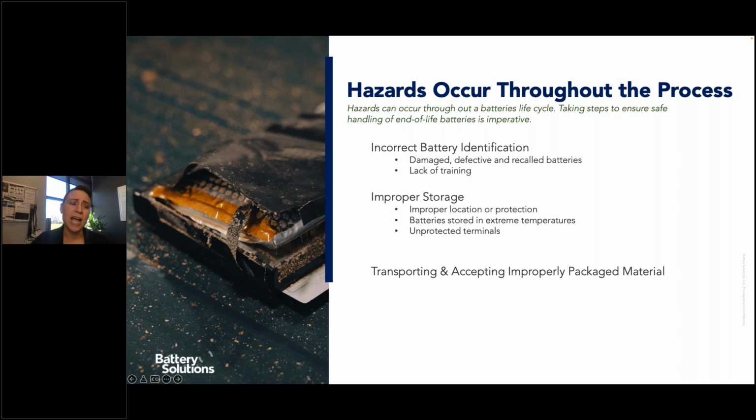But we have to be thoughtful of that. So making sure batteries are not stored in extreme temperatures is really key. It's shocking, actually, still, how much we find that people are storing batteries outside in weather, whether that's high temperatures, low temperatures, or just general fluctuation that can occur. And that can really affect it.